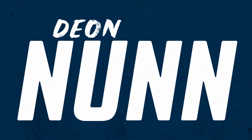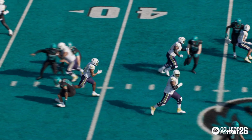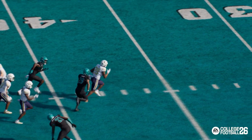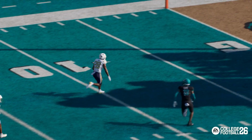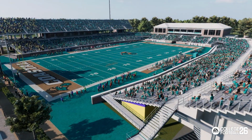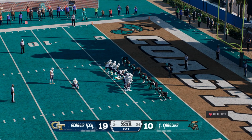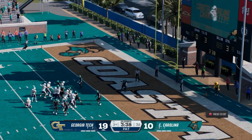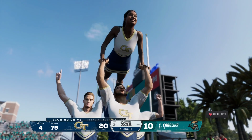Great blocking up front just to get the ball carrier an opportunity in the second level of the defense. And then at that point, it was make a guy miss and use the speed. That was a perfectly executed play. Lining up to tack one more onto that lead. And with the extra point, they're now up by a touchdown and a field goal, at 10.